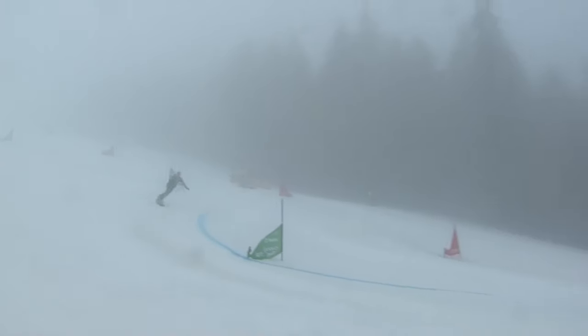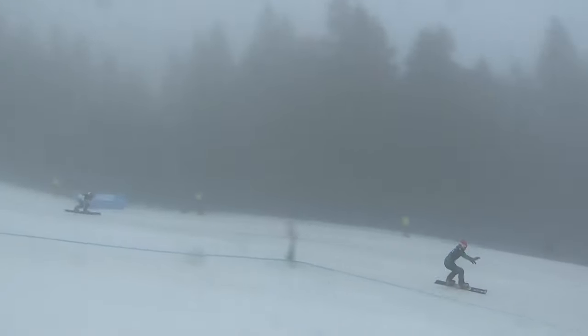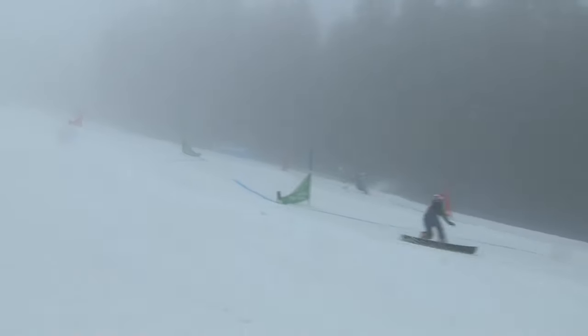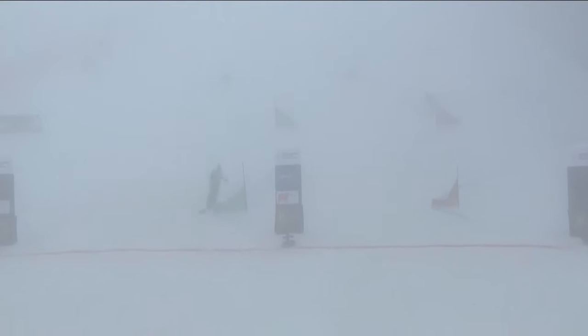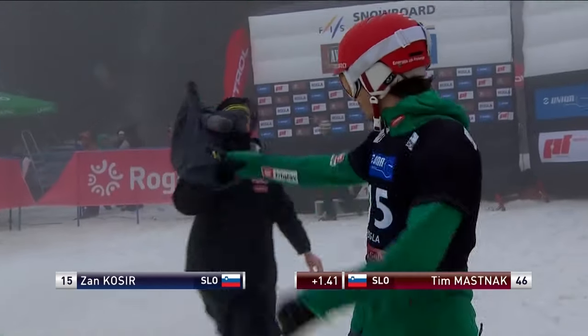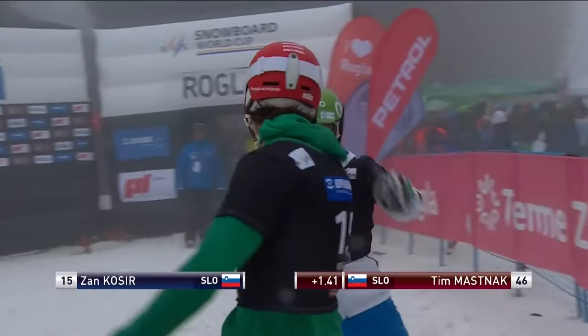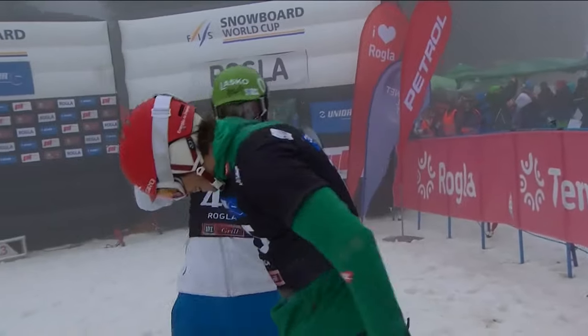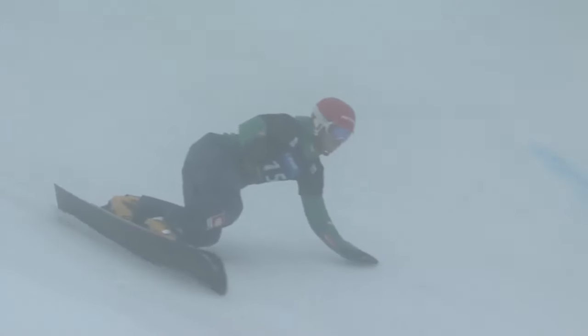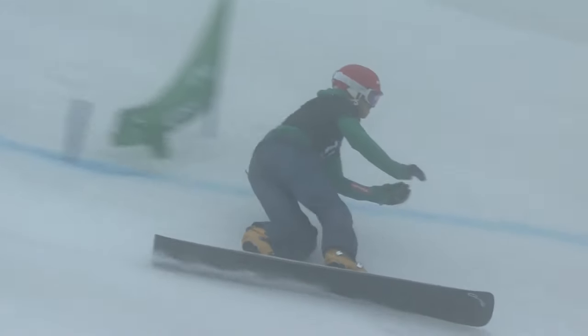It's a horrible foggy day, but these athletes are giving it 100% as they always do. And Zan Kozir finding a nice rhythm here. Good high, early turns. And it's going to be Zan Kozir comfortable in the end. Takes it by 1.41. Zan Kozir into the big final. He'll race against Lucas Mathis. Sylvain Dufour will go against Tim Masnek for third place today.